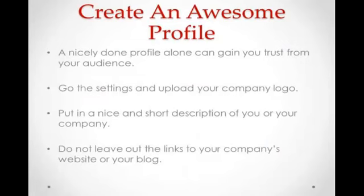Create an awesome profile. I cannot stress enough how important your profile is in laying the foundation of your online presence. A nicely done profile alone can gain you trust from your audience. In Pinterest, creating an awesome profile is easy. You just have to be thorough.